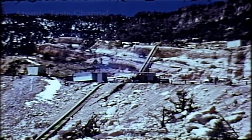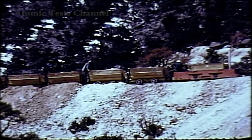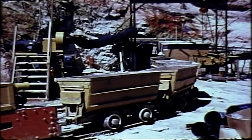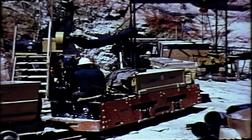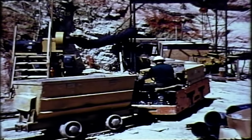The tunnel for the Rainier test was driven horizontally 1,800 feet into the sloping side of the mesa. The zero point was located at 900 feet below the mesa top. The formation in which the shot took place is a porous rock known as Oak Springs Tuff. Similar material deposited from volcanic activity during the Tertiary Age is found throughout the Nevada test site.